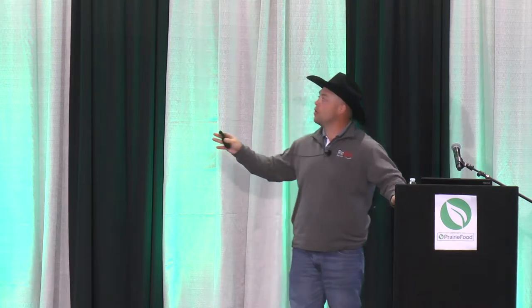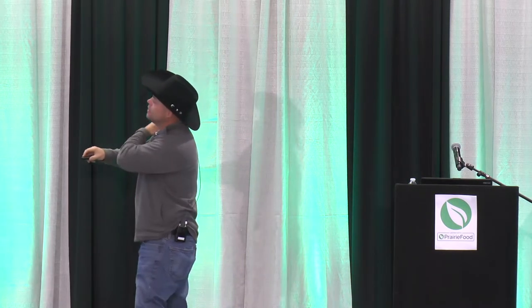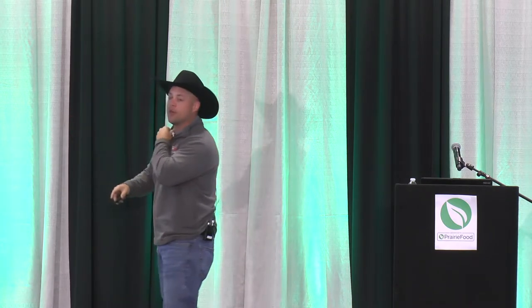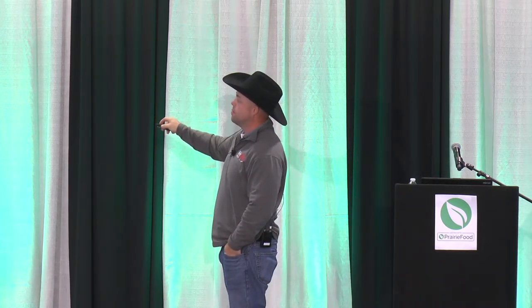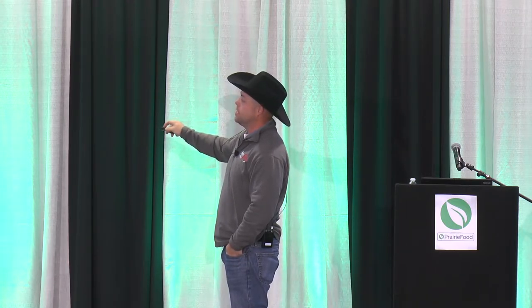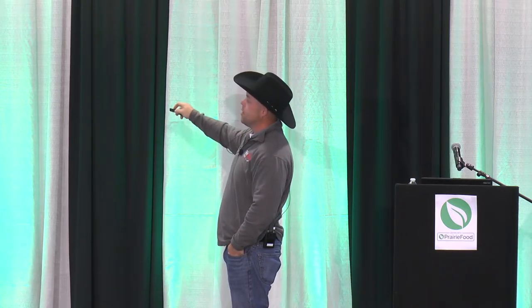But in the soil, I want to show you the structure of gram-positive and gram-negative cells. On the left, we have a gram-negative cell. We have two membranes: an outer membrane, a really thin cell wall made of peptidoglycan, and then the inside membrane. Gram-positive, we have a cell membrane and a really thick outer cell wall.